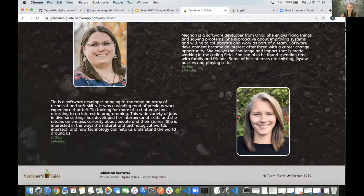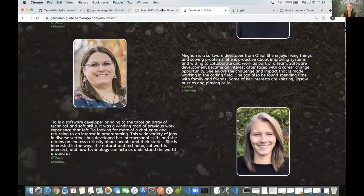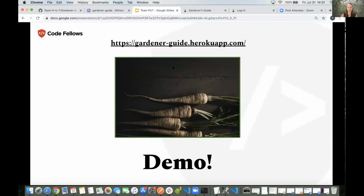This links to a toxic garden. For some reason, someone planted only toxic plants in a garden in England, but it's pretty interesting. So just some fun stuff down here to share as well. So that's that. That's the demo of our app. I'll pass it back to Hex to bring us home.